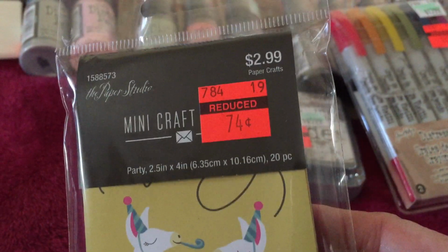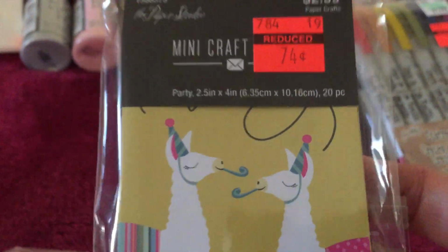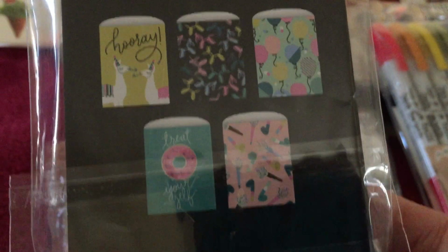And this, the original price is $2.99 and this became only 74 cents. And we got two. Oh, I got two. I thought I haven't got this one. So I got two. So there are five designs and these are the designs.